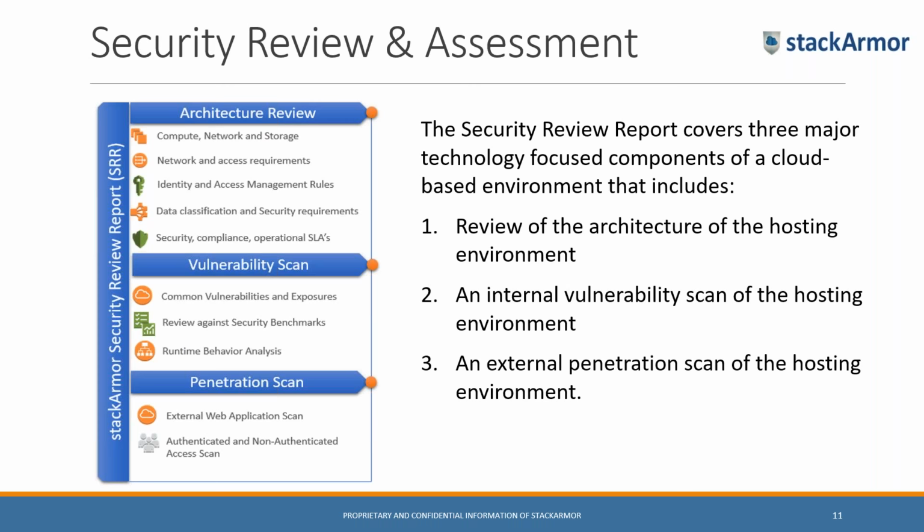The second part is we go in and conduct an internal vulnerability scan using different kinds of available scanners like AWS Inspector, Nessus Tenable.